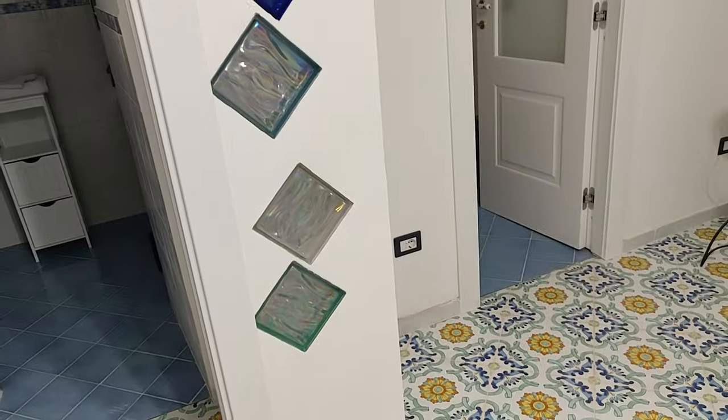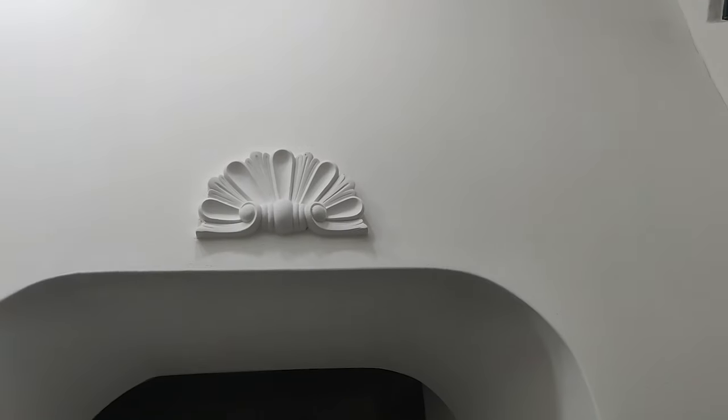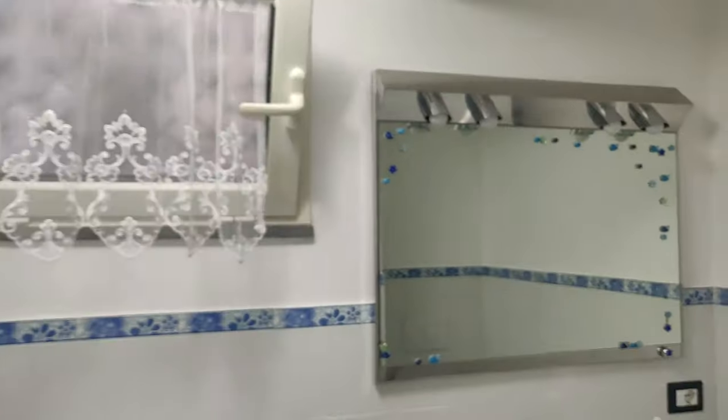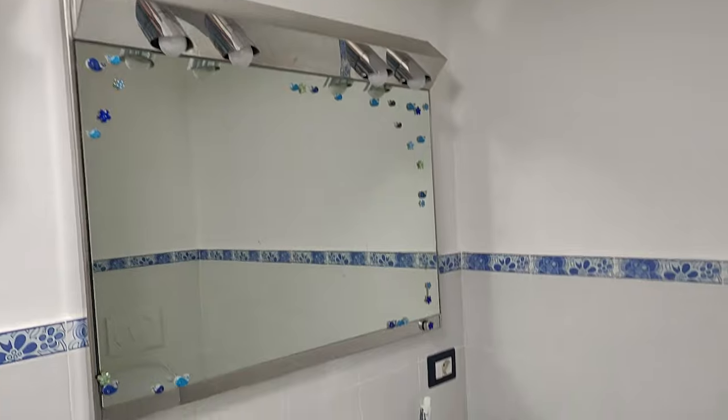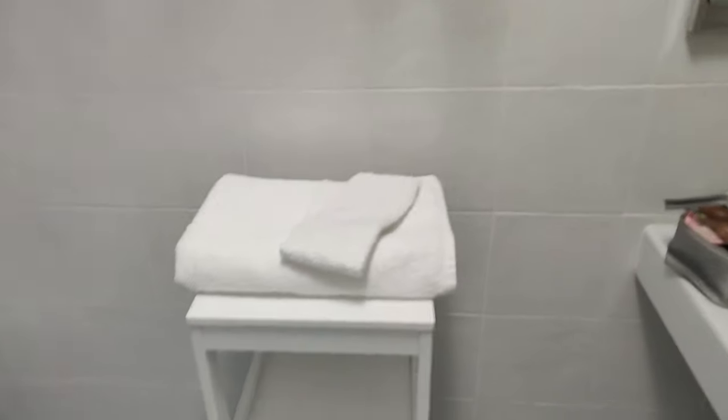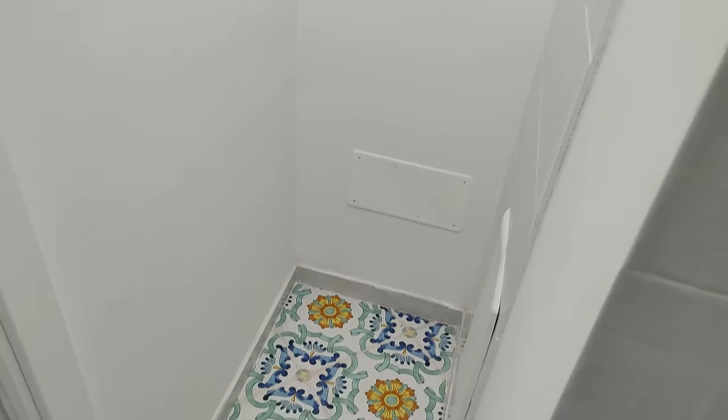Washing machine. And the bathroom's really cute. It's got these slightly weirdly placed tiles. But it's really pretty. Oh, Jesus. So I've got a little archway. You go in. Interesting sticker choice. Toilet, amazing. This little window and a really nice shower. Yeah, I don't really know what this little cubby hole here is for, but cool.